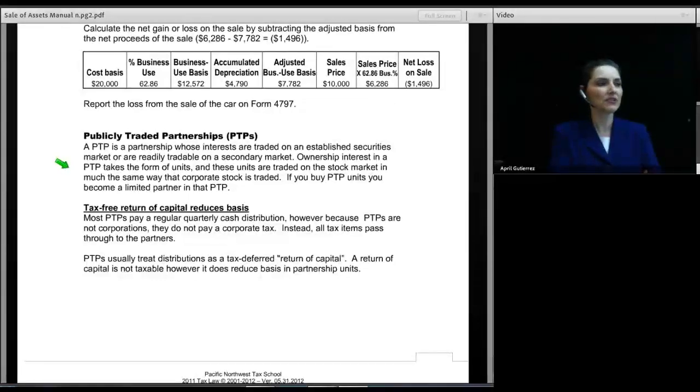But essentially what goes on when you buy a publicly traded partnership is you become a partner in the partnership. And that partnership will issue you a K-1 each year. And the K-1 will show either a business profit or a business loss. And very often it's a loss. Your percentage of ownership will be a teeny tiny little number.